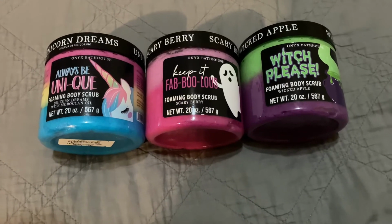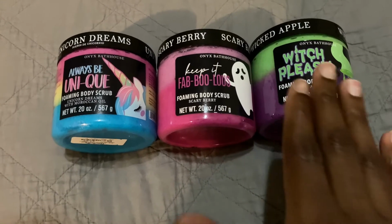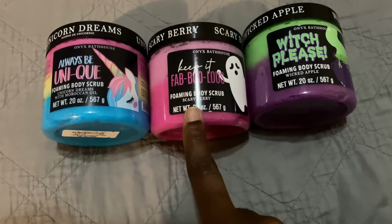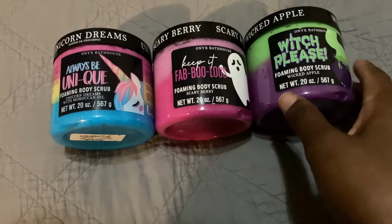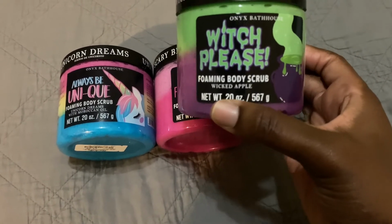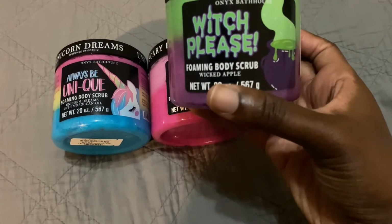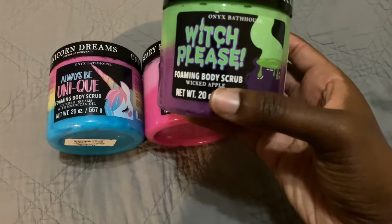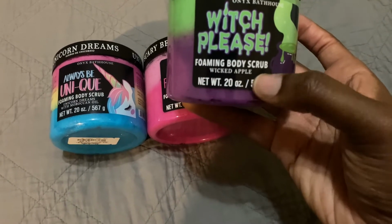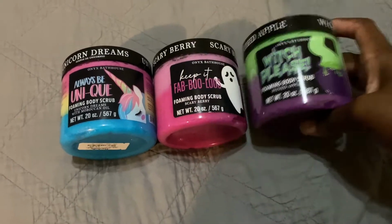These are the body scrubs that I ended up picking up. They had other ones that she also had, but I ended up going with these 3, and they all are $5.99. I believe she also mentioned she got hers for $5.99, so that's the price across the board. This one, super cute, the Witch Please, and it's in the scent Wicked Apple, and they're foaming body scrubs. I never used a foaming body scrub, so I'm very interested in seeing how this works. It is a 20 ounce, and these things smell so delicious.